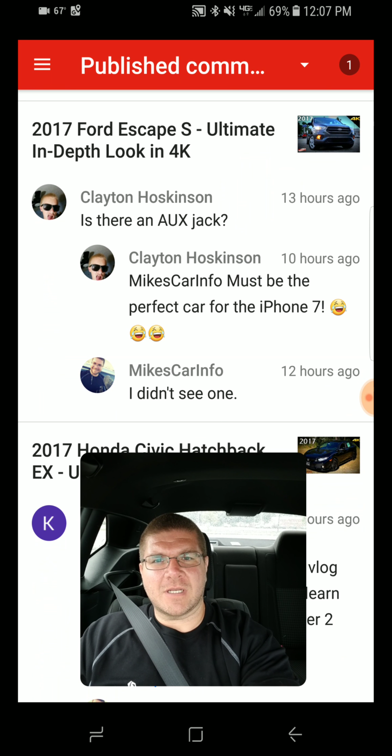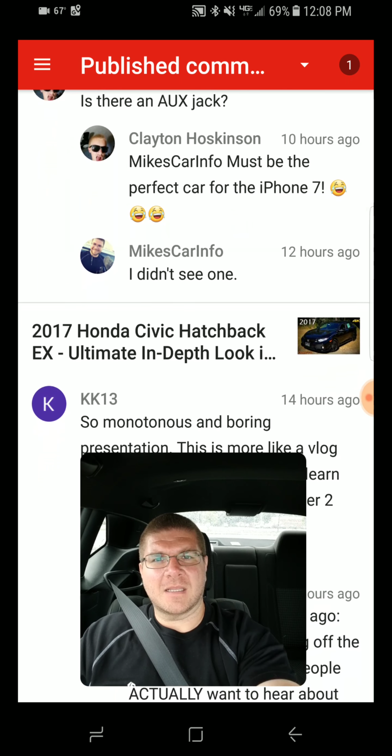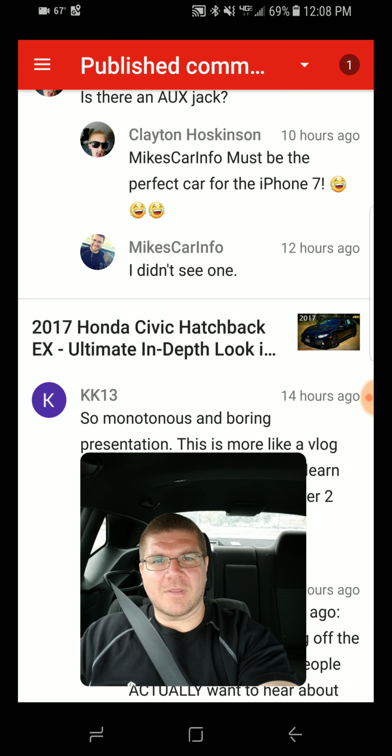Is there an auxiliary jack? I didn't see one in that particular car. It is a lower trim level, so he's saying it must be perfect for the iPhone 7.